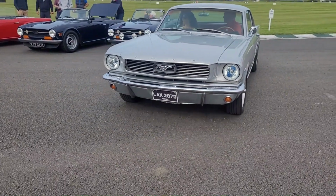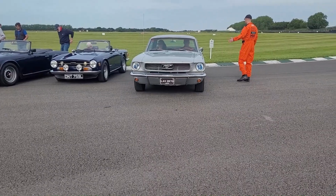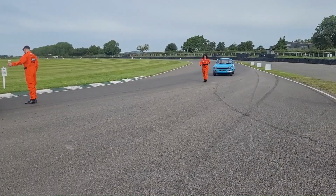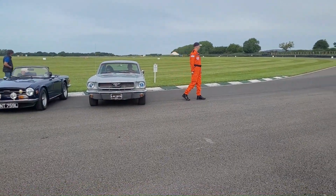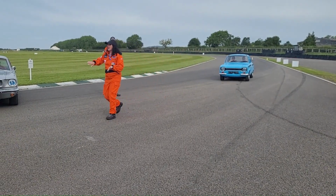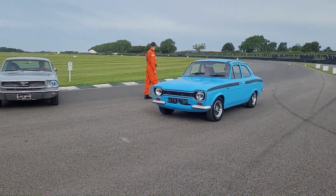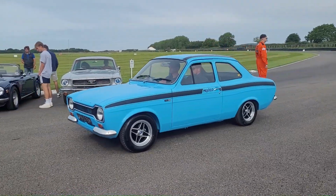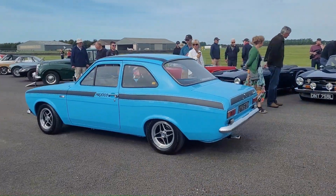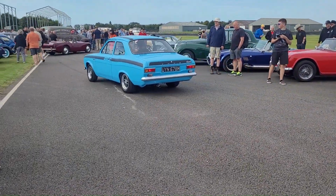Ford Mustang. So we're about halfway through now, about 60 cars now out of 120 that I filmed. And then there's a Mark 1 Escort coming in. Now it's got the decals of a Mexico. It looks like a Mexico, although I'm not sure they have those wheels on them as standard. But it might not be. It's hard to tell. There's lots of replicas.